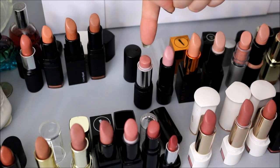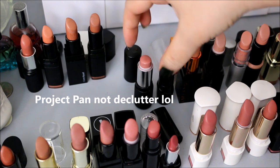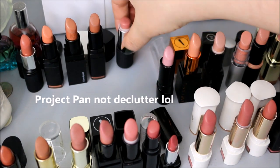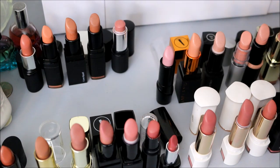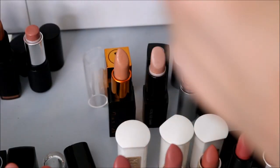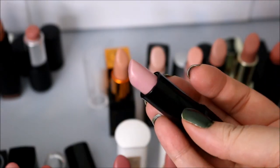This is Red Apple Lipstick in Oh My Guava. I'm definitely going to be keeping that. That's actually in my declutter, so I'm going to move that to this side here. All right, definitely going to keep this one from Wet n Wild. This is called A Short Affair. This is such a pretty, like a satin pink.